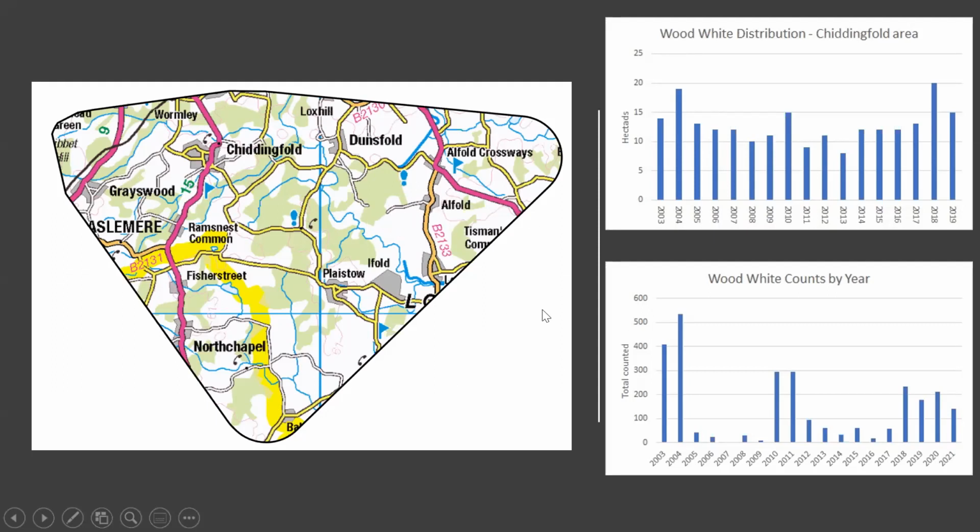Wood white counts, we've been looking at the data, and you can see in the little chart, it's gone down again this last year, but we think that's to do with reasons such as COVID has prevented people coming out to do the transect walking. The weather's been really difficult in the southeast. We've had long periods of hot and dry weather, followed by some quite cold and wet periods, especially towards the second brood time. So the numbers of the second brood are lower than the first brood in 2021.